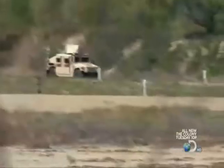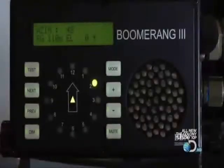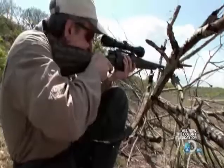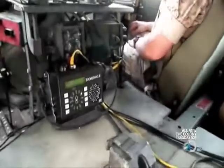Testing the unit on a firing range in Massachusetts demonstrates how well it works. Shot 2 o'clock. Shot 2 o'clock. Shot 2 o'clock. 110 meters.